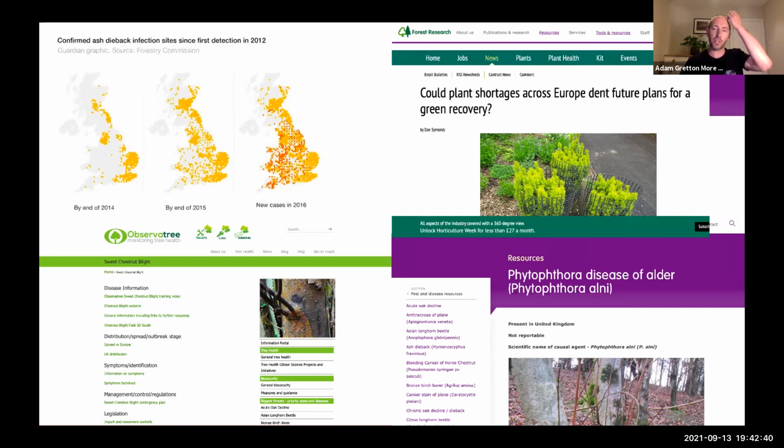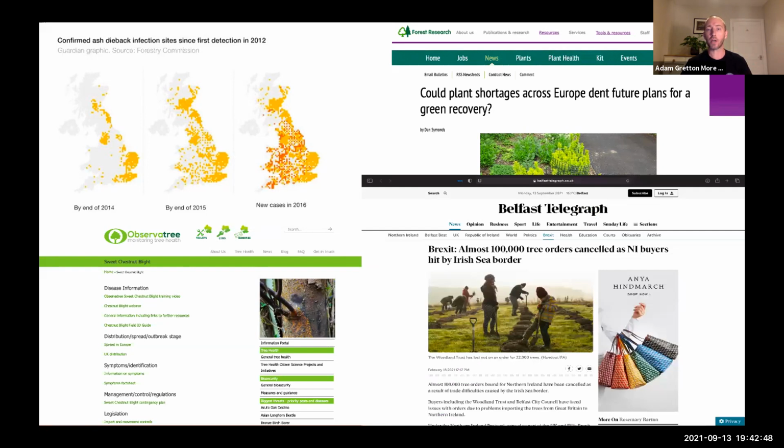There is also the problem of supply generally, as the demand for trees is increasing. You've heard about some really ambitious tree planting targets and some fantastic projects underway.